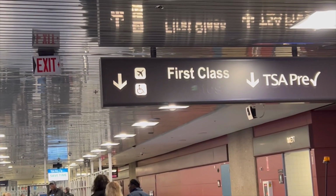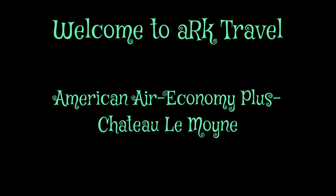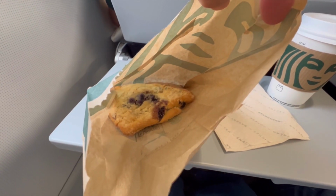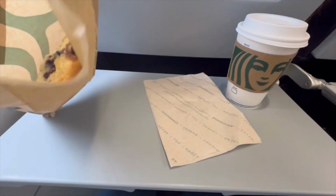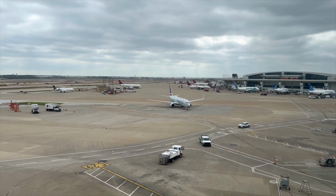TSA pre-check. I'm so glad there's no line. So I grabbed some blueberry scone and coffee from Starbucks for breakfast. And we are headed to New Orleans for spring break vacation.